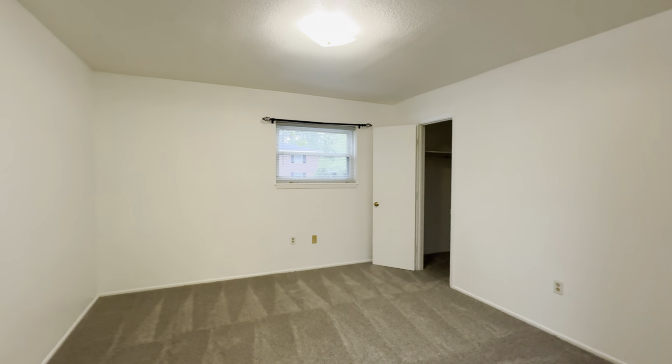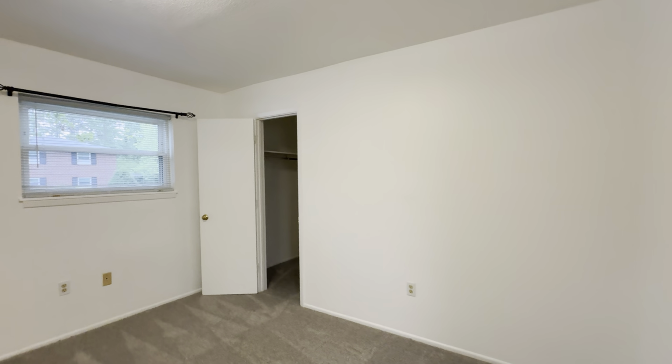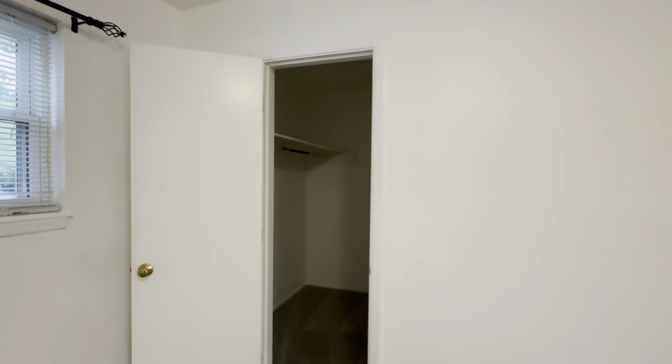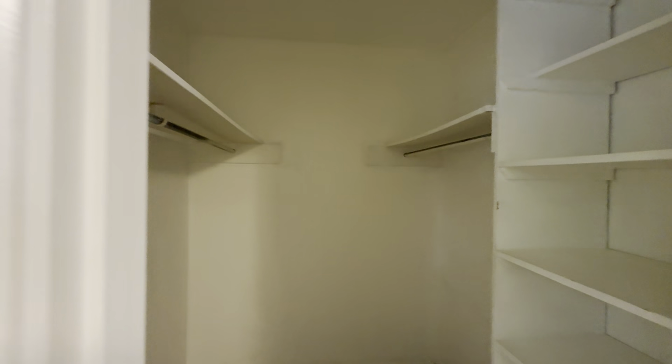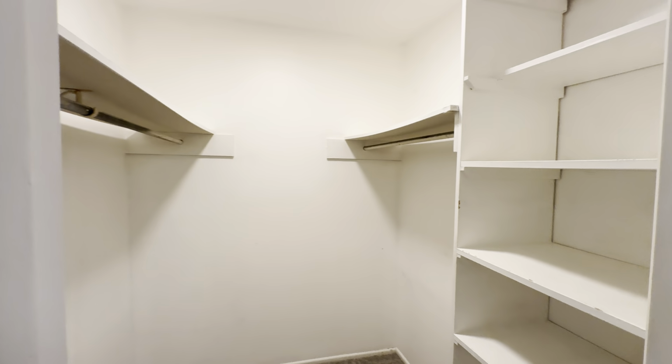So this is the first of the secondary bedrooms here. Both do have walk-in closets. I believe there's an automatic light. There you go, that turns on in there. So you can see there's shelving on that right side built in, in addition to the hanging space.